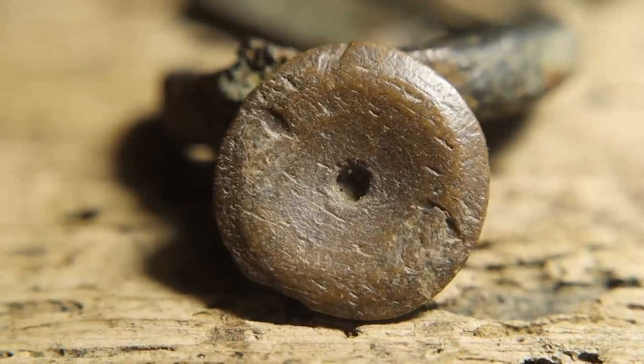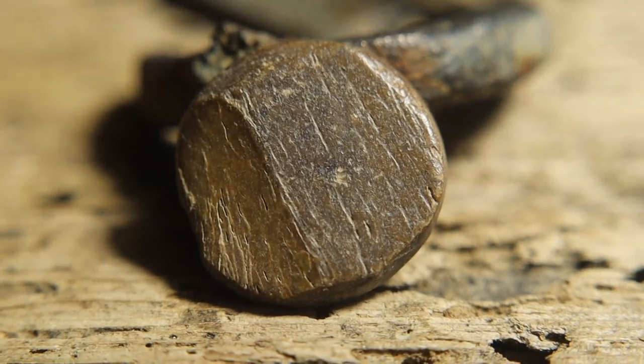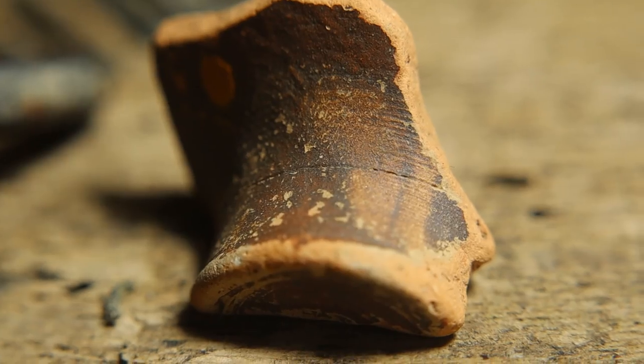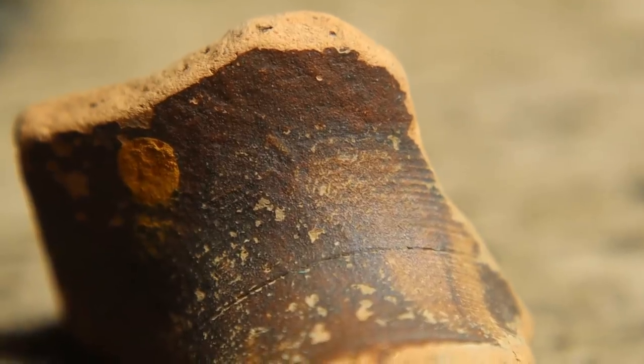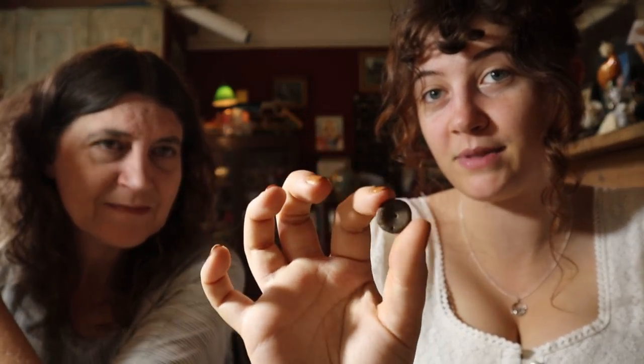On the same bit of foreshore, I found this, which we're pretty certain is a Roman games piece. Because if you look at this picture, it looks exactly the same. And like we said, there is lots of Roman on that bit of foreshore, like this tiny piece of Roman pot that I found, which is like a miniature version of the bigger one I found, which is upstairs. Again, this does have a fingerprint of the maker that dipped it in the slip. So another Roman fingerprint, which is crazy. So I think this is a bone Roman games piece.